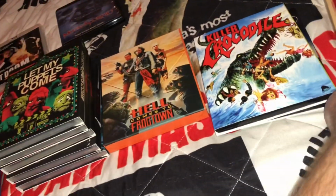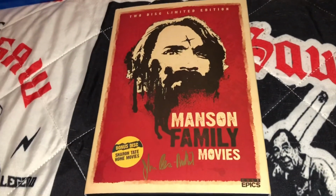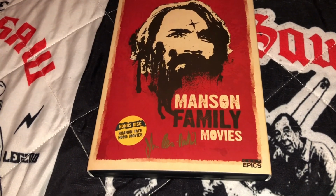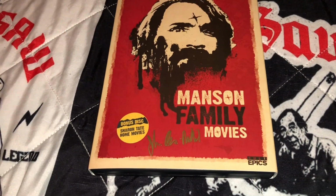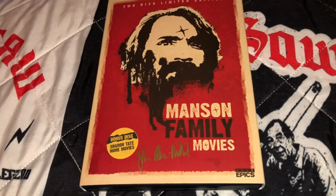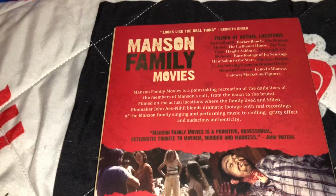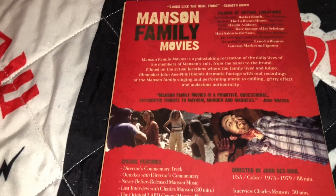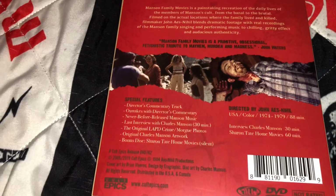The next one we'll show off here is a DVD that I got from Cult Epics, and this is the 2-disc limited edition of Manson Family Movies by John Ace Nihil, which is kind of short for aesthetic nihilism. I believe John Ace Nihil is the correct pronunciation of that. This has been heralded as a very good film, and it has some pretty good praise from some of the people who covered the actual Manson family trials, and some of the historians of those awful events say that this is very accurate to what really happened back then in the 60s.